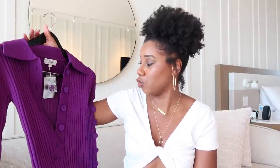It cannot be beat. I'm actually gonna pack this and take this back to New York with me instead of leaving it here in Miami, because I think this dress is a little too thick for Miami, even on the coldest day. So I'm gonna take this back to New York, and perhaps this will be a really great look for New York Fashion Week.